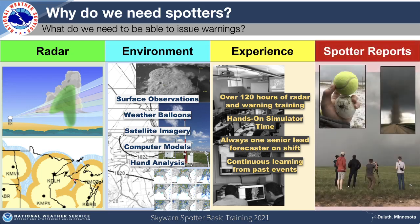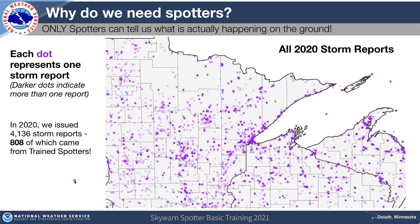And we need your spotter reports. Your spotter reports of hail, tornadoes, flash flooding, that lets us know what is actually happening on the ground. None of these other tools, the radar, the environment, our experience, none of the other tools can really tell us, is hail really falling there? How big is it? Is there a tornado? Only our spotter reports can give us that information, and that's why your reports are so critical.